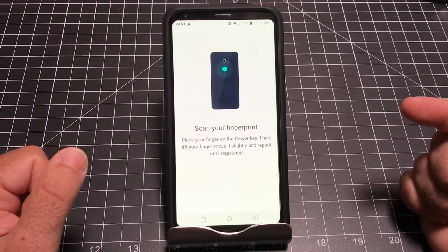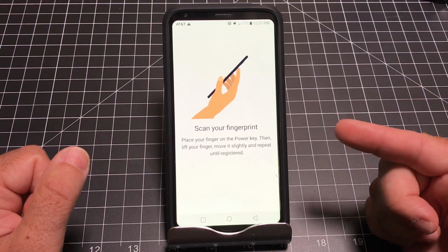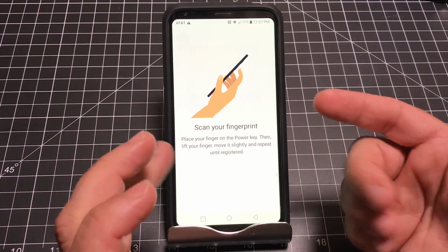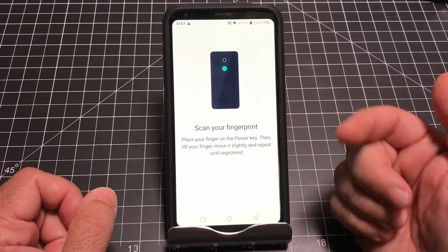Now, the next part is to scan your fingerprint. One thing you have to do when scanning your fingerprint is try to get as many impressions as you can. And what I tend to do is I rotate the phone or rotate my hand, because when I grab the phone, I'm never going to grab it in the same way. So I want to make sure that the fingerprint gets enough samples.